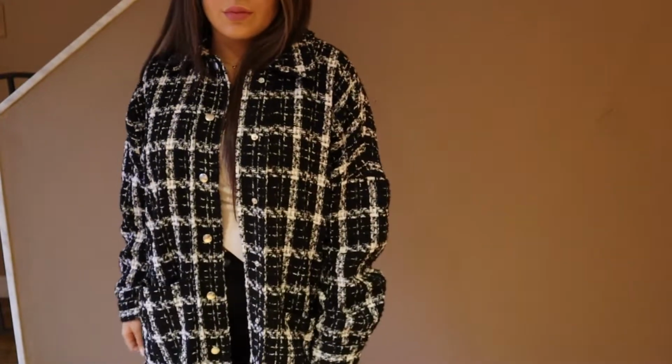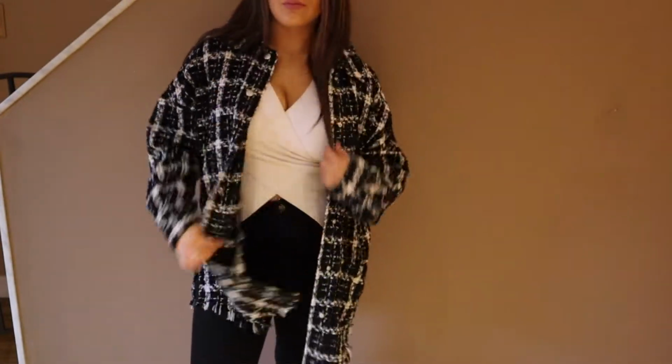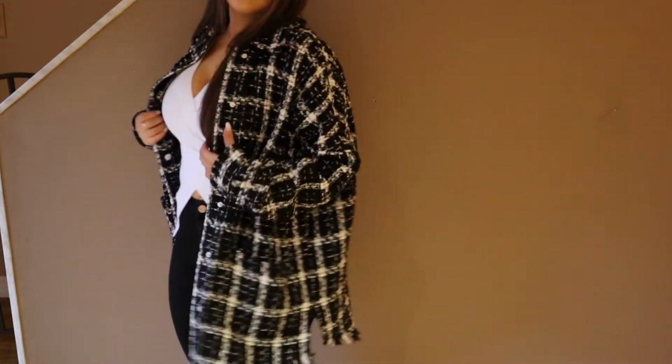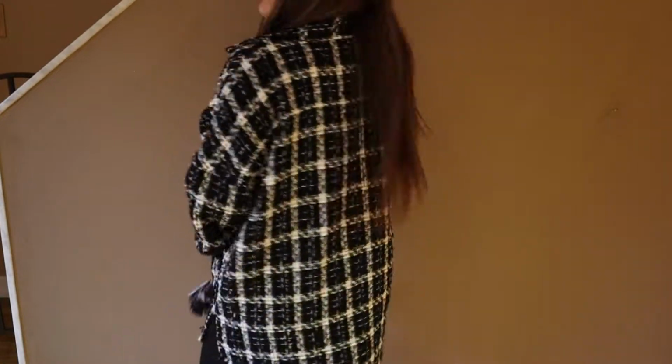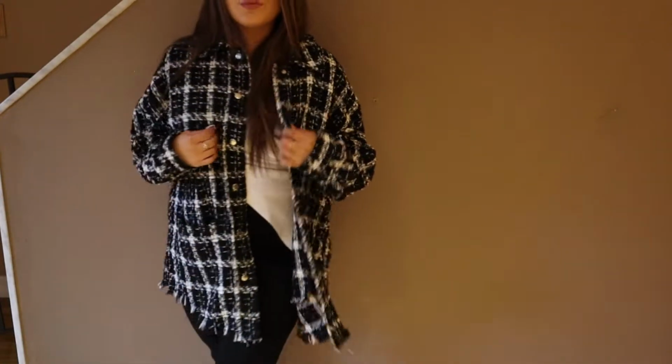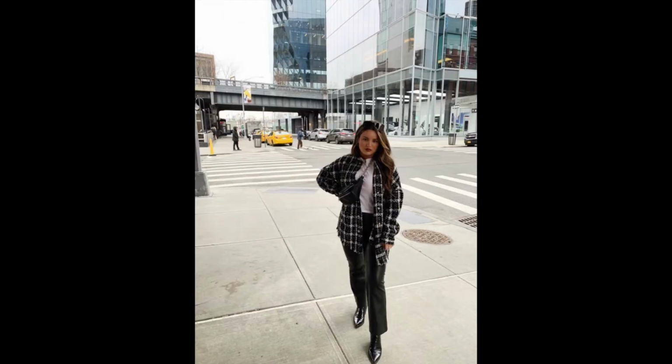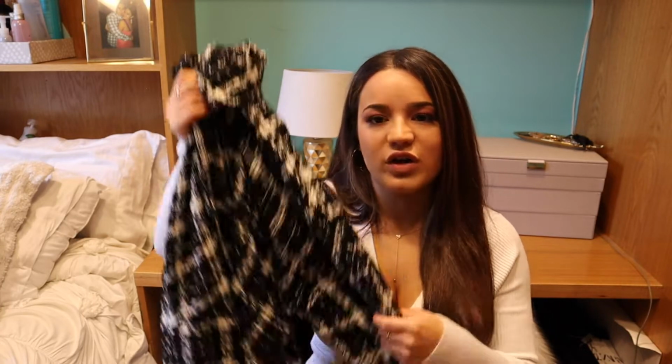So one way I would wear this is how I have it on in the try on, with, you know, black skinny jeans. You could wear it with like combat boots, something like that. When I wore it last time, I wore leather pants with it, and that was really cute with just like a white t-shirt. And then another way I would wear it though is maybe over like a tank dress. That would be really cute.